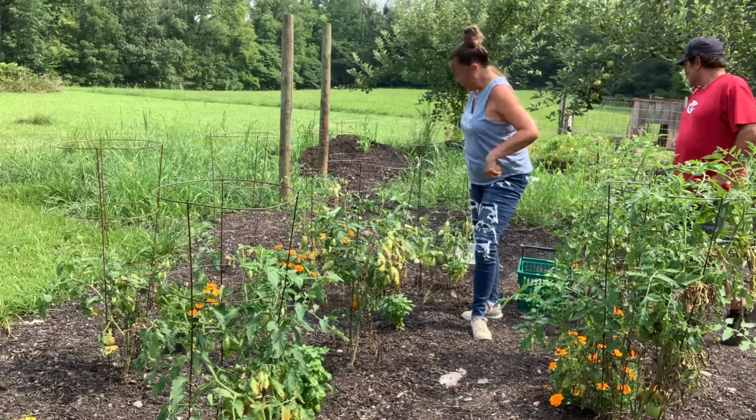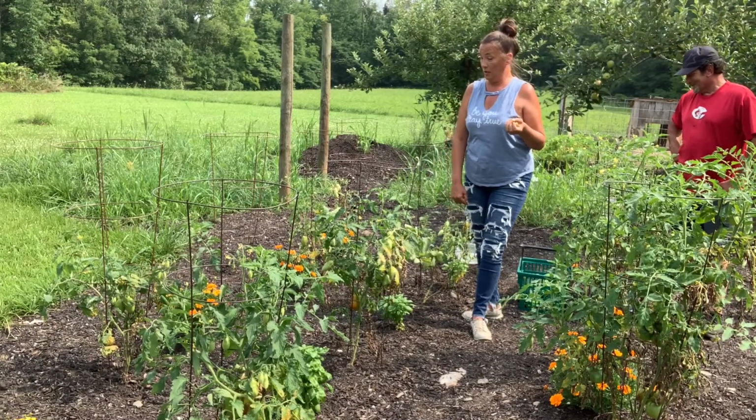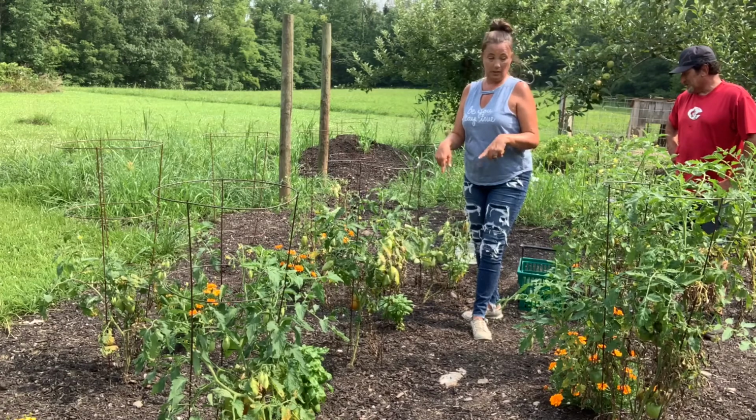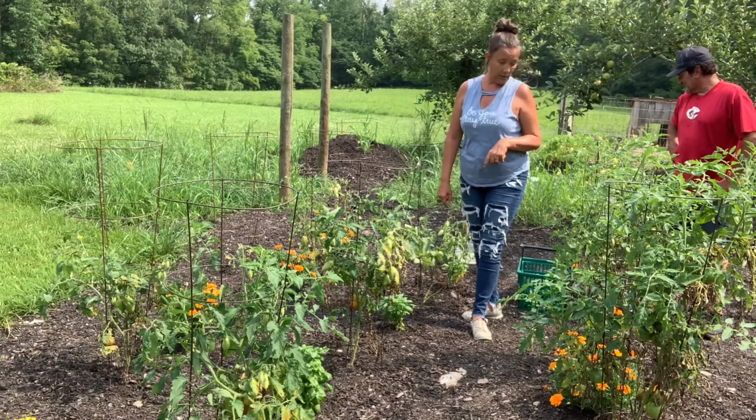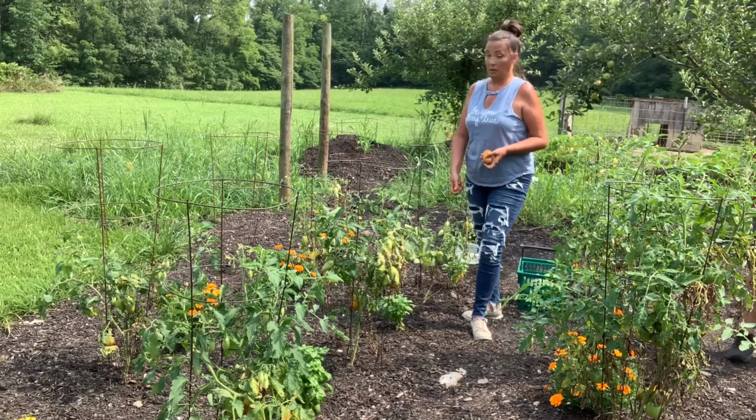But I will say the basil is doing really well over on this side, so not a complete loss. We are happy. The basil is pretty happy over here, as are the marigolds. Marigolds are doing really well over here too.